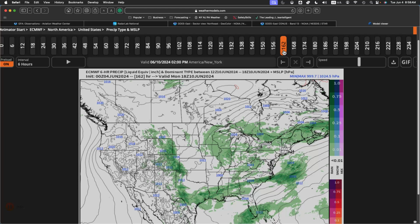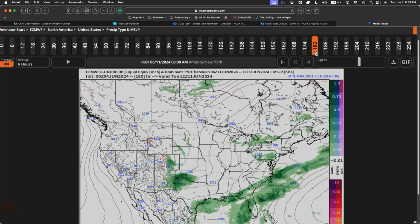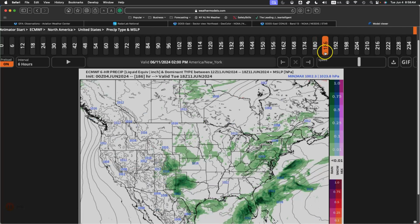Low temperatures will range from the mid to upper 50s over the northern interior, upper 50s to lower 60s along the coast. High temperatures will range from the lower to mid 70s around Long Island, upper 70s to lower 80s along the rest of the coast, lower to mid 80s in the Delaware River Valley, and mid to upper 70s in the interior. On Tuesday, a continuation of a cold front hanging around the coastal waters.